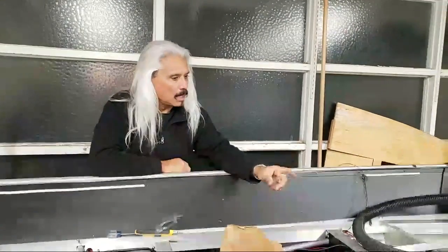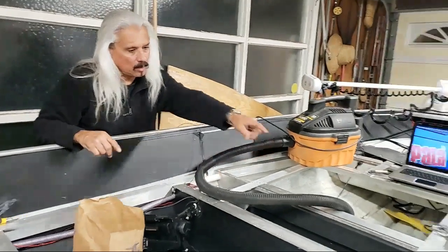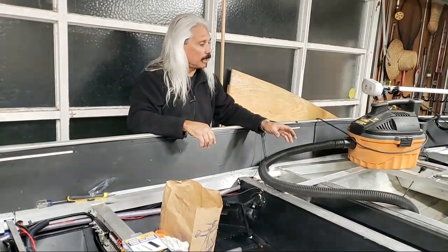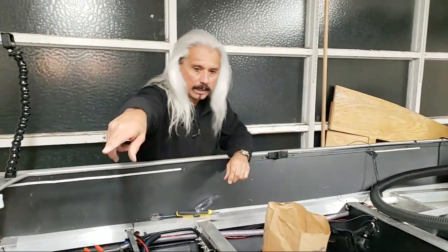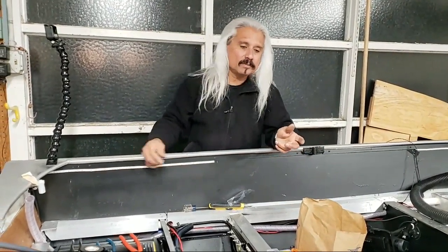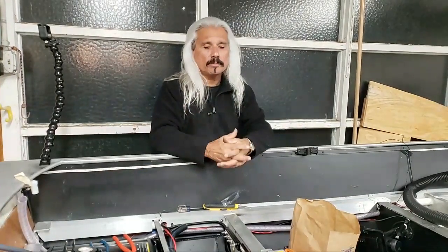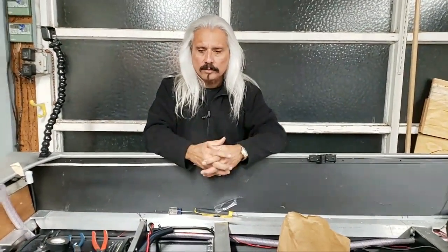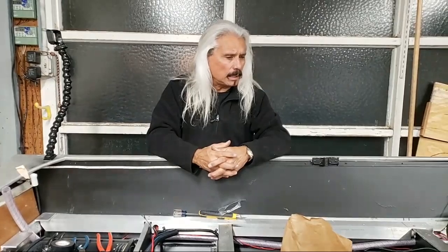Also, for all the lids, I have weather stripping to line the compartments so no water will go inside and everything stays dry. Anywhere there's a lid, there will be weather stripping around. To be honest with you, it could last two, three, four, five years. Then you take it off and put new weather stripping on. It's half-inch weather stripping. You use it for as long as you can, and then replace it.